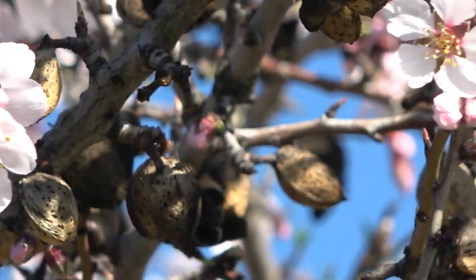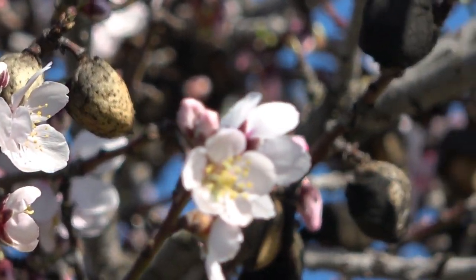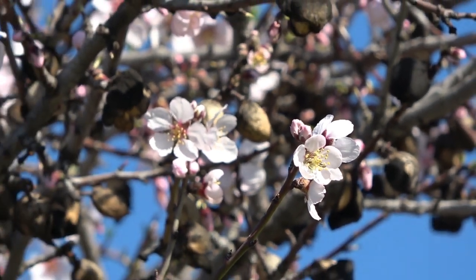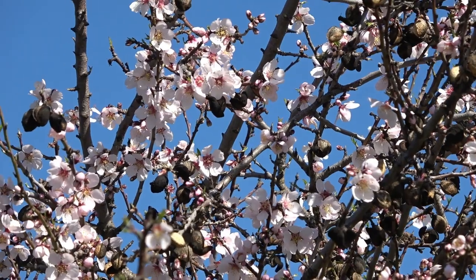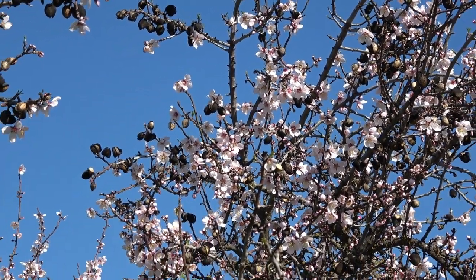There are rows and rows of blooming trees that have pale pink and white flowers whose petals are notched. We can also see many fuzzy shells hanging from the branches. They are almond trees, and their shells won't split open until July. During the fall harvest, mechanical tree shakers are used to vigorously shake the tree, and the almonds fall to the ground.